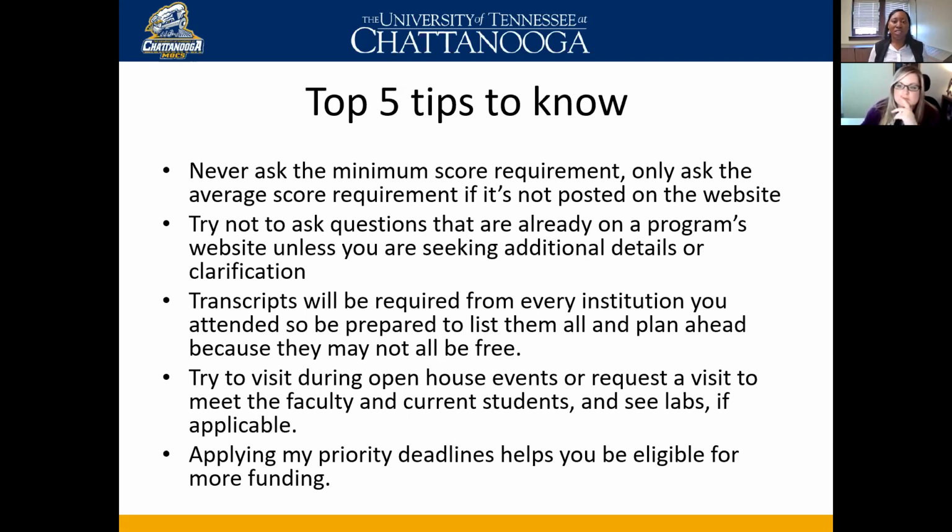Again, try to visit institutions that you're interested in, virtually or in person. It's really great to be able to see the resources that you will have at your fingertips, meet faculty members, meet graduate students, and just get the full picture of the institution and the program. And last but not least, priority deadlines are directly correlated with funding opportunities. So those are the top 5 tips that you need to know.